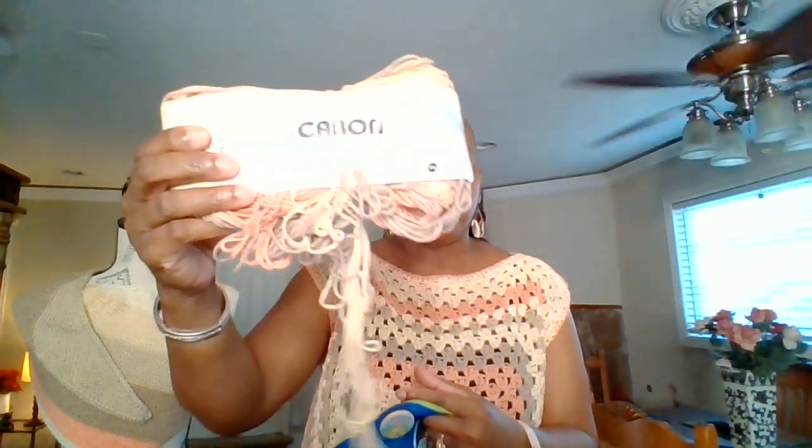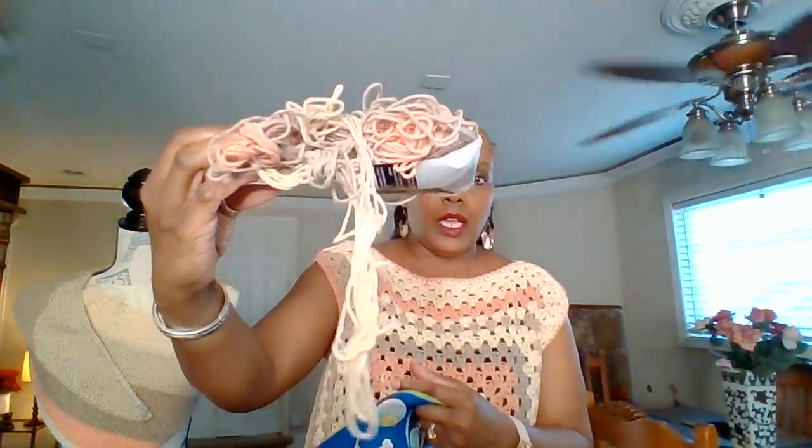So what I did was I used Karen cotton cakes. And sorry, it looks kind of marled, but I'm done with it anyway. So what is the colorway? Oh gee, Driftwood. That's the name of the colorway.